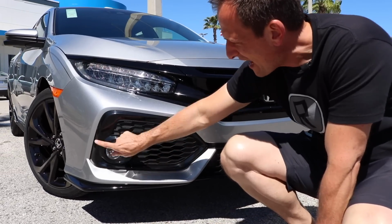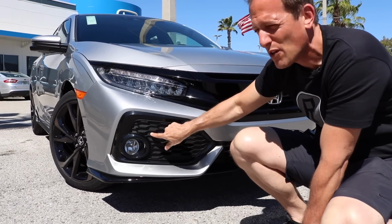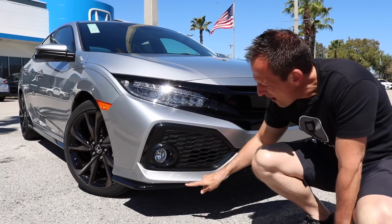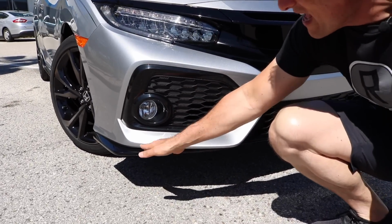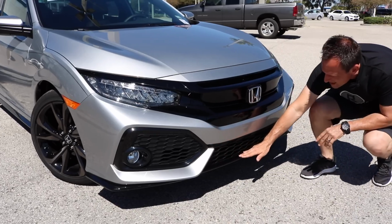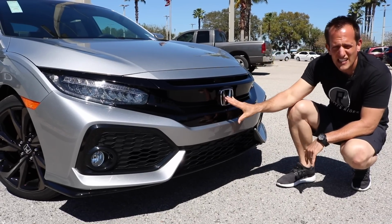You have the LED lights finished in gloss black with a flat black center. Even though this is fake, I like the way this is flat rather than all gloss like on the Type R and whatnot. Just enough on the Civic Sport here, just enough of a little bit of a lip spoiler on the corner. I like the way it does that because it looks like it blends back in nicely. Then you see it once again in the center, and then it kind of hides back and comes back out in the corner. Lots of gloss black.